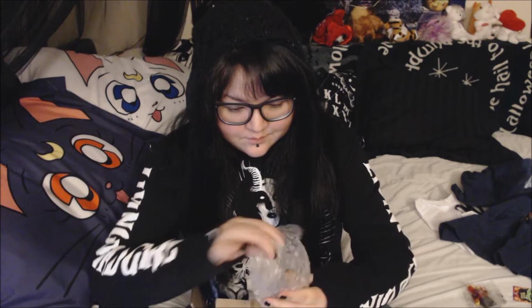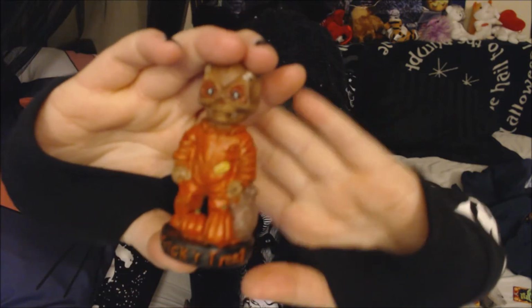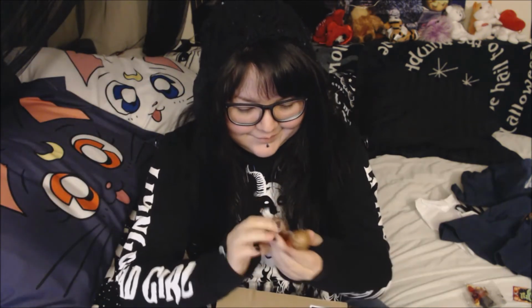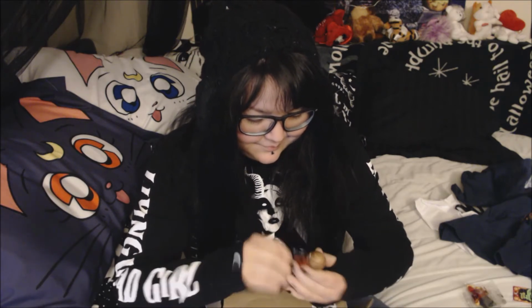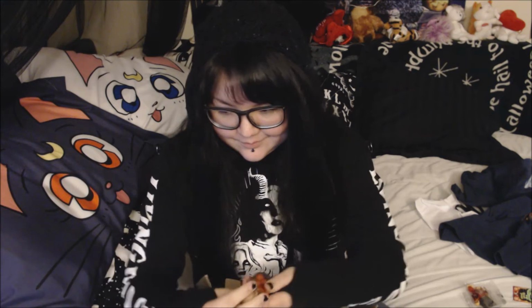Alright, fifth item. This one feels kind of heavy. Oh! It's Sam! It's a little figure. Oh, that's so cute. I have a little Sam. Focus. Oh, that's so awesome. Ooh. Has this little lollipop. Little pumpkins around him. That's nice quality. Sweet.